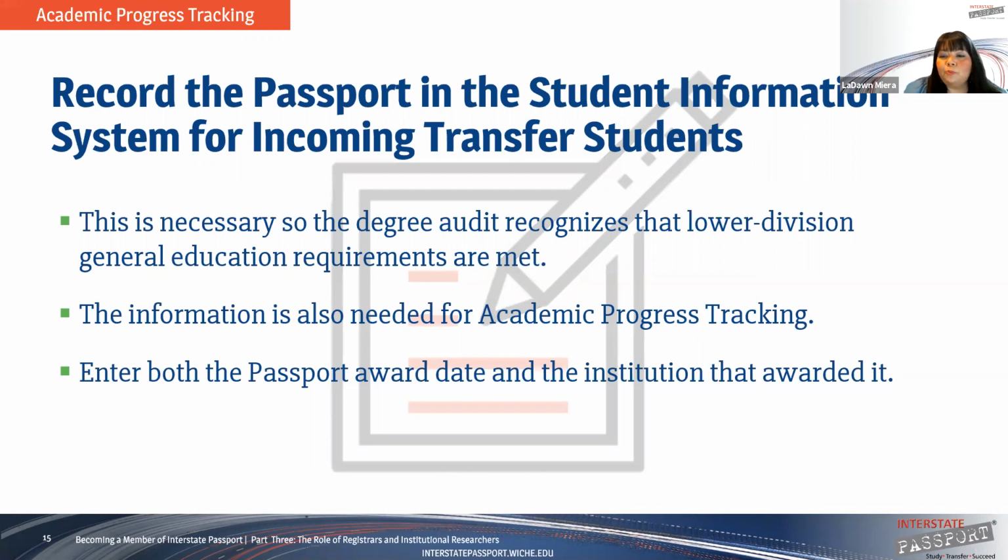And you should enter both the passport award date and the institution that awarded it. Again, that's why we use SOAPCOL. We can attach it to the institution where it was received. We've created a passport as a degree credential and documented a term date in that way.